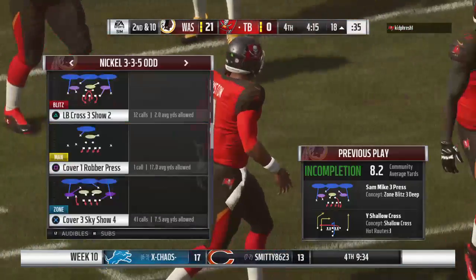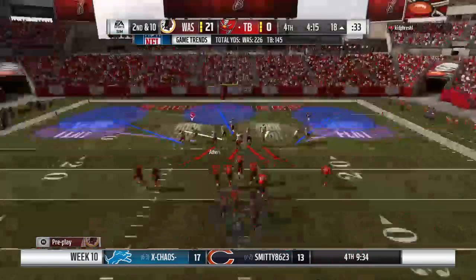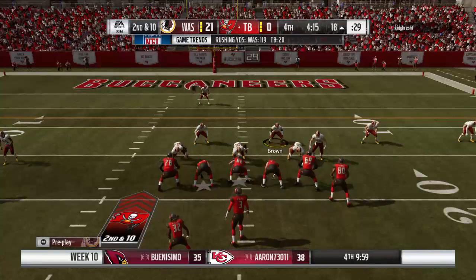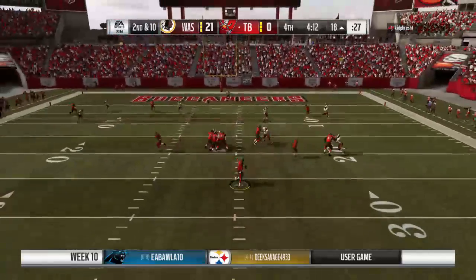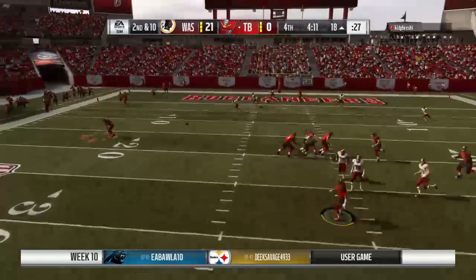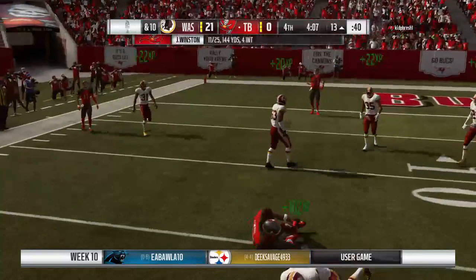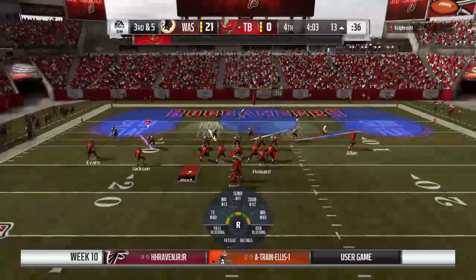Now a throw to the end zone on 1st down, but it winds up incomplete. After the incomplete pass, here now is 2nd and 10. Off the play fake, Winston. Out to the left there, complete to Howard. And they'll bring him down at the 13-yard line. That catch good for 5.